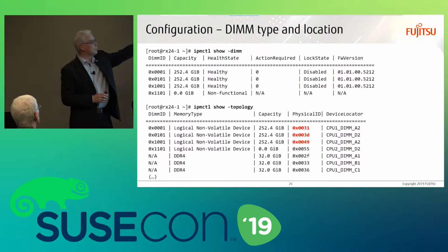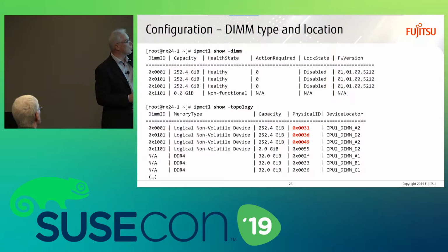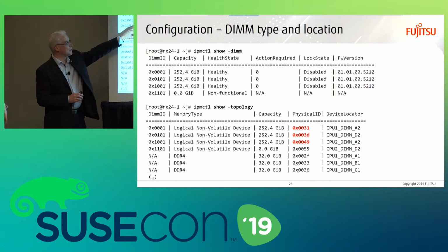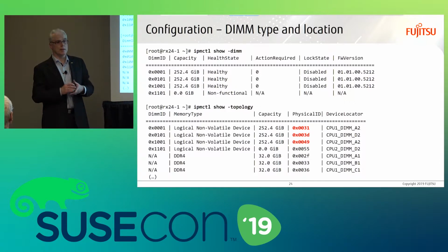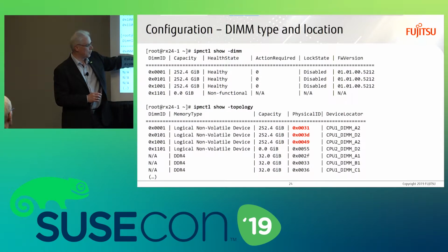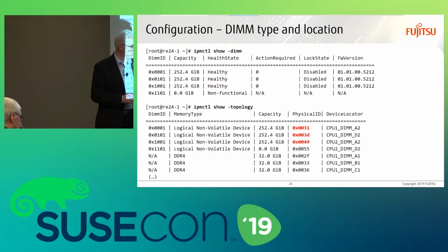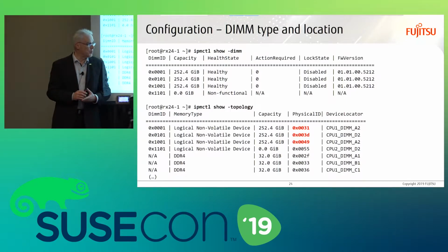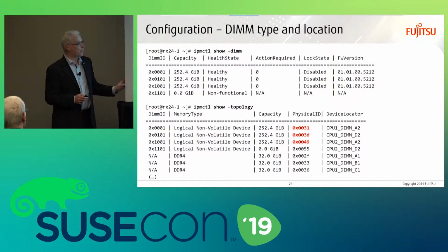So in my system you will see I have 4 DIMMs, one of them unfortunately is not functional. They have close to 256 gigabyte capacity. A small capacity is needed for internal management of the OPTANE controller. If you show topology, you will not only see the non-volatile devices, but also the DRAMs. You can see the location, where are they sitting in the system. For a moment, let's remember this physical ID here.